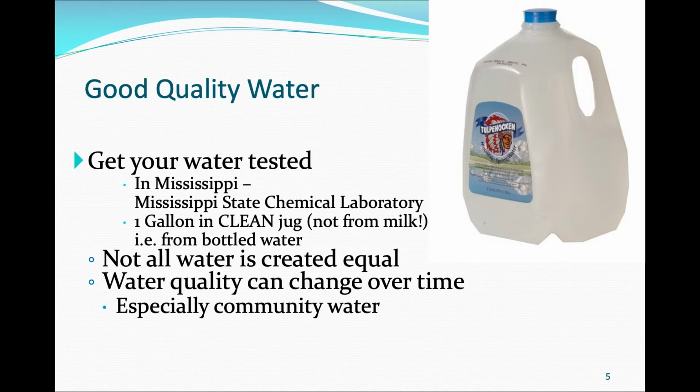Like community water, if you're getting water from your water department, your city water or county water, sometimes the water quality changes over time because they're required to add chemicals to the water, and they don't add them necessarily the same amount every day. I mean, some things might be once a week or once a month where they might put a big dose of something in there, and the water quality will go up and down for different things. So you sort of have to keep an eye on that, maybe test it more than once to make sure it's good quality, exactly what you want.